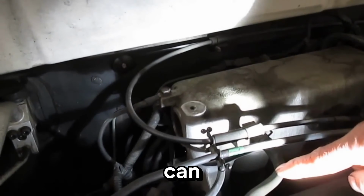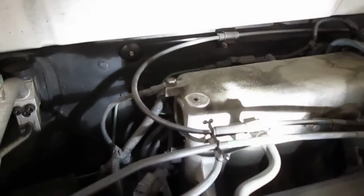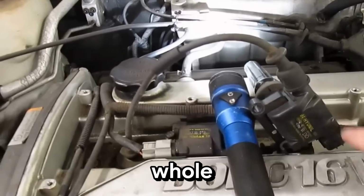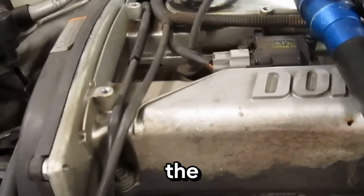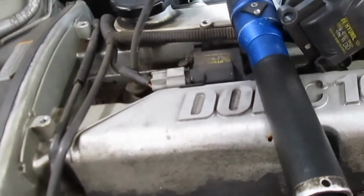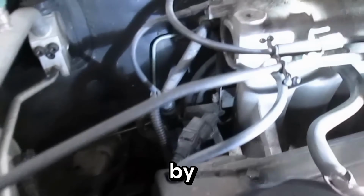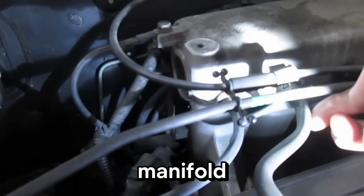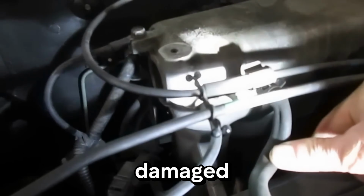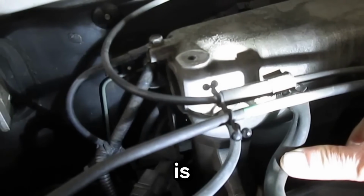So one of the problems that can happen when this hose is collapsed and it can't do that, we're going to get too much internal pressure in this crankcase, in this whole system. So that could be the reason why this valve cover is seeping out of the corners here, because it's got so much pressure, because it can't relieve the pressure by sucking it back to the intake manifold, because this hose is so flattened out, so damaged and sucked in, that that's what the problem is.